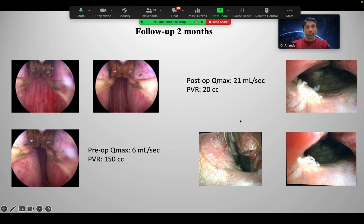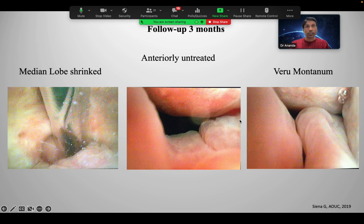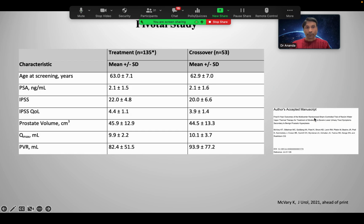It's a good energy source, and if it is used appropriately, it will have a long-standing effect; it will stand the test of time, I will say. Quite good even for the median lobe, and the anterior lobe is untreated, but you can treat the anterior lobe also, and the verumontanum is preserved.